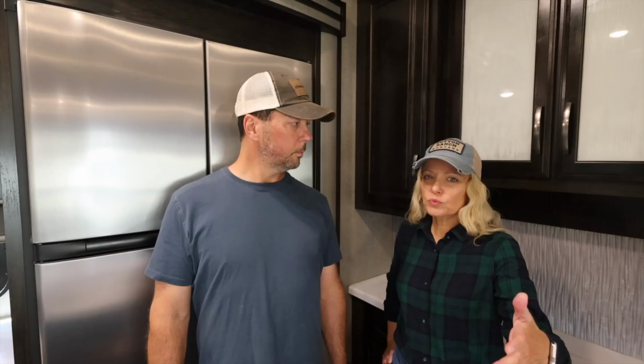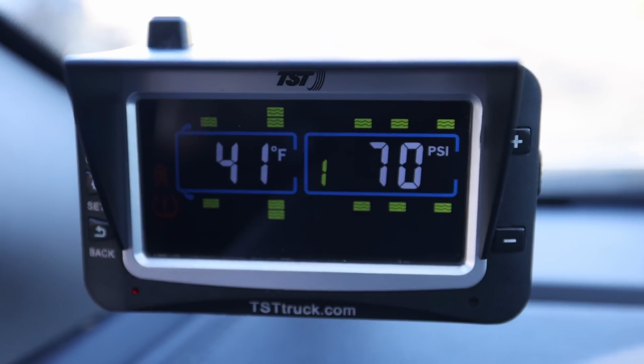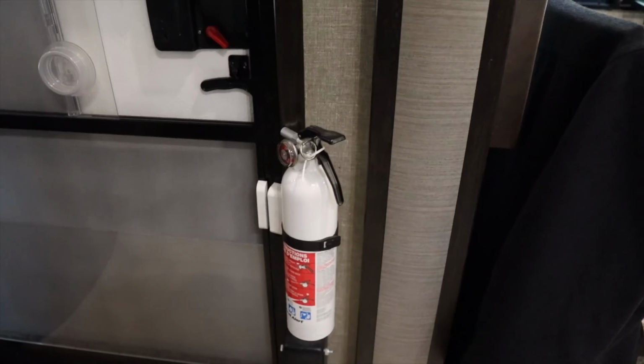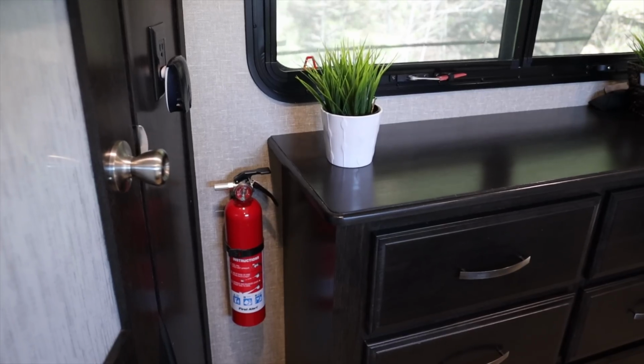And of course, we really liked all of the safety upgrades too. Of course, the TPMS and all of that built into the tire fire suppression, that made us feel a lot better. We've got the propane fire suppression, which we're going to probably do on the new RV also. I added fire extinguishers all over the place. I want quick access to a fire extinguisher if we have a problem.